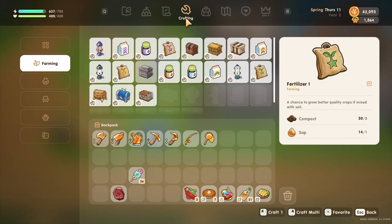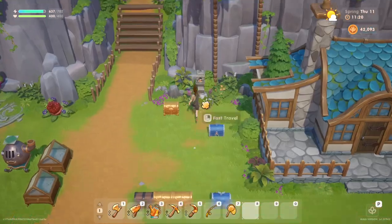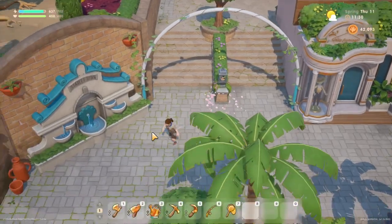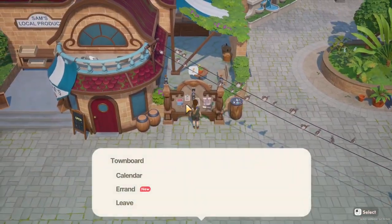Now here, I will put this in, just so it'll look like the others. Okay, let's head to town so I can get that seed. There's other stuff I'd like to get from the store soon-ish, but maybe not right this second.